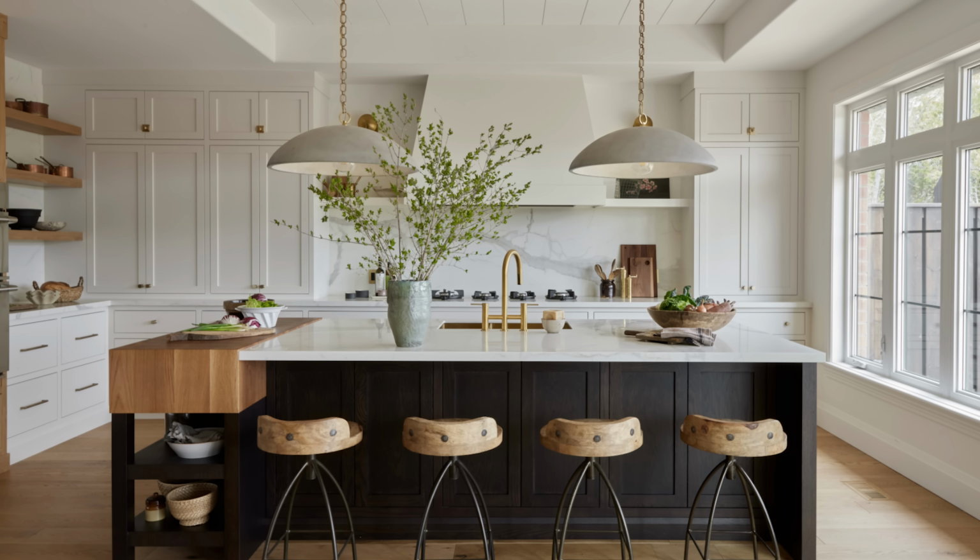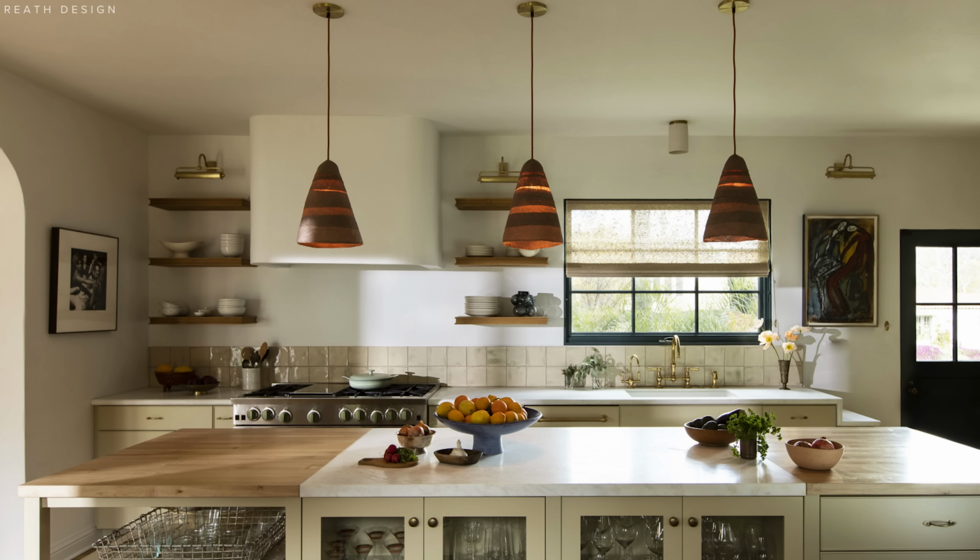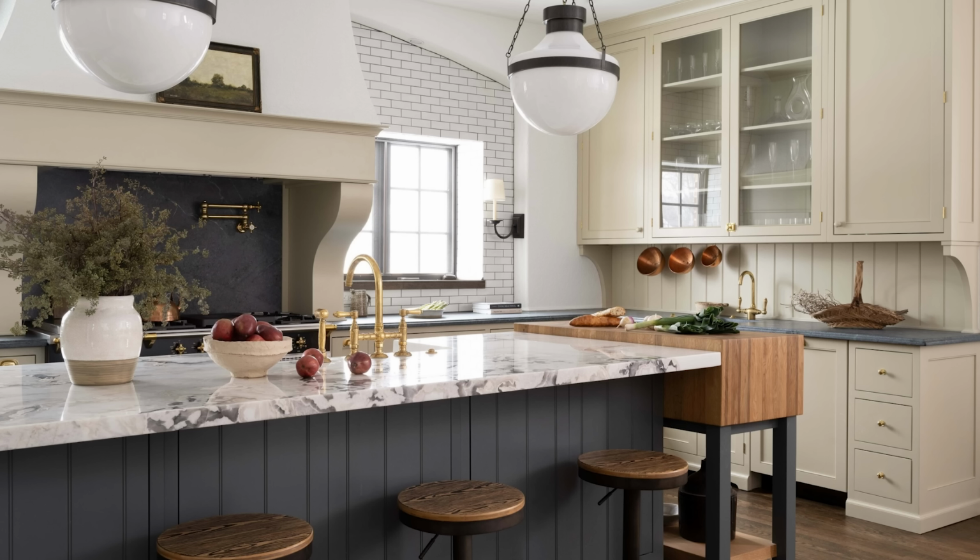One of my favorite things we're seeing is the addition of open shelving within the island. It's a great way to store cookbooks, display beautiful serving pieces, or keep frequently used items within easy reach. Plus, it adds a more collected, curated feel to the kitchen. And if you're short on storage, integrating appliance garages or pull-out drawers into the island is a game changer.